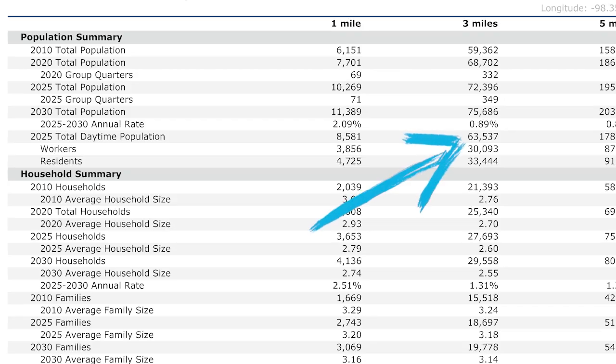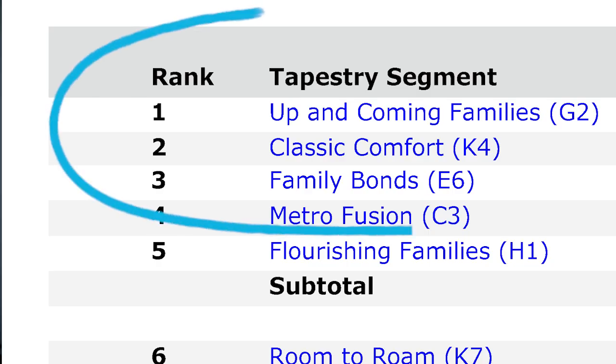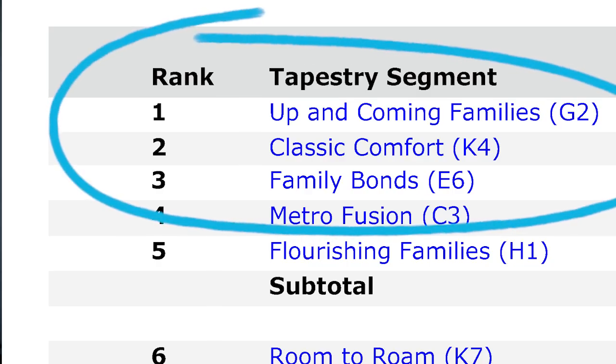We have a daytime population of 63,537. In total, food away from home spend in this 3-mile radius is $95.5 million annually. This trade area is dominated by 3 Tapestry segments: Up and Coming Families, who are young, mobile families in new suburban areas; Classic Comfort, who are established homeowners with middle-class lifestyles; and Family Bonds, multi-generational households that prioritize convenience and community. Now let's take a look at a Placer AI report for this location.